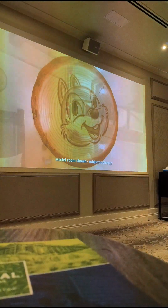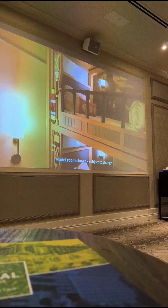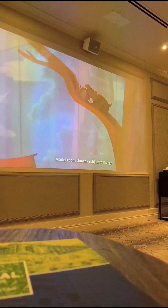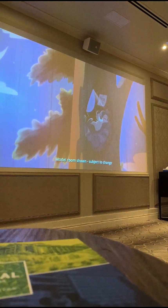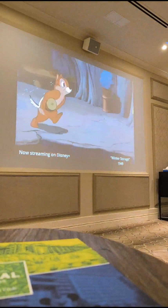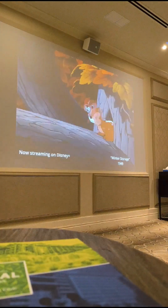But for the appearance that most delights Disney Files staffers, go back to that mural behind the bunk bed. From the bottom bunk, you'll see Chip snoozing on a branch, and from the top, you'll see Dale sleeping in a tree. The calendar page above Dale is a reference to the 1949 animated short Winter Storage, in which Chip and Dale scramble in the fall to gather enough acorns to get them through the winter.